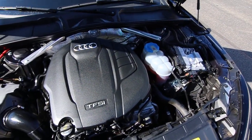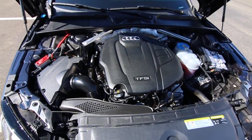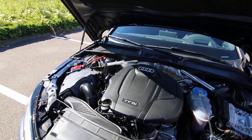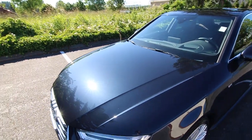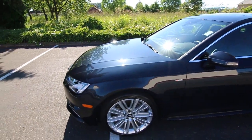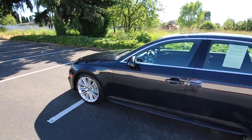And that fantastic 2-liter engine we see in a lot of Audi products. They use this engine in almost every Audi model, and it's also used in a lot of Volkswagen models. It's very well proven. Provides lots of power for its size, is smooth, and it's proven to be reliable and very fuel efficient.